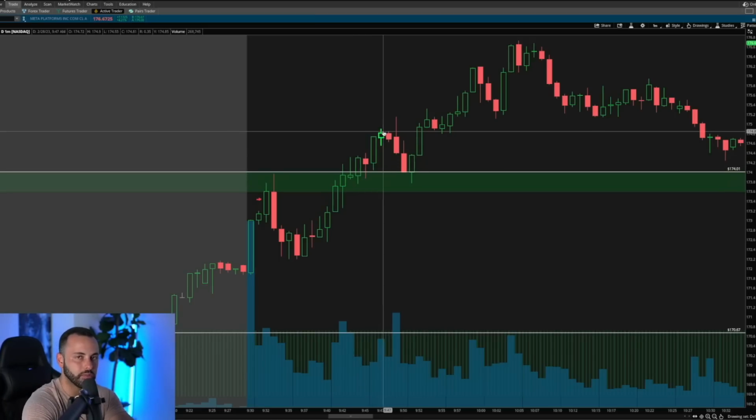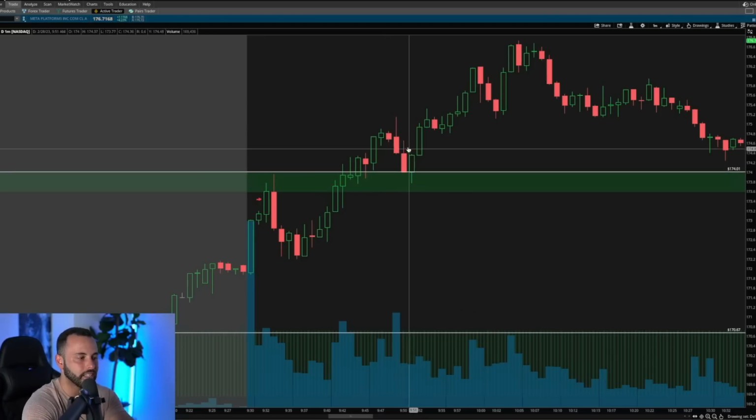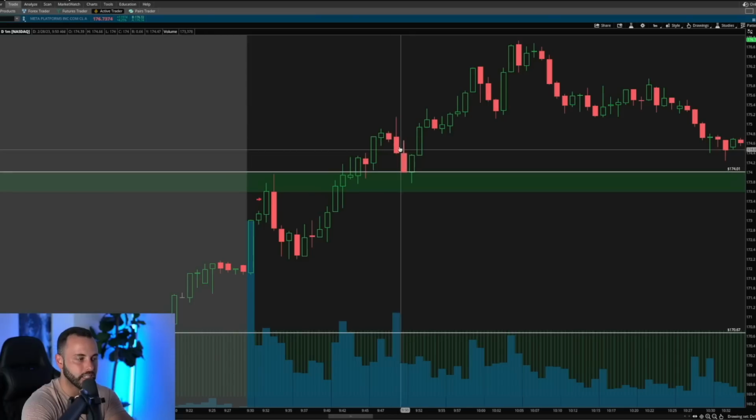I got a quick move in my favor, but we did pull back against my position. Now, why did I not exit my position? I did not exit my position because META never closed below that 174. Yes, we pulled back, but we never closed below that level. We never saw a clear rejection of 174, and I retained my position.